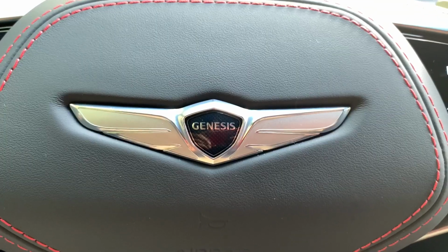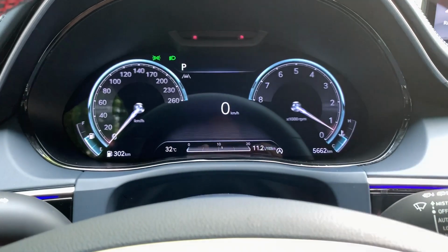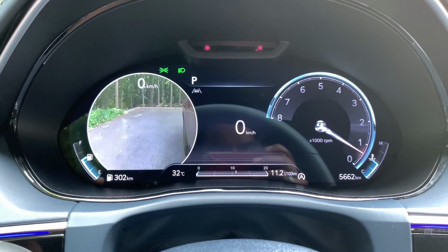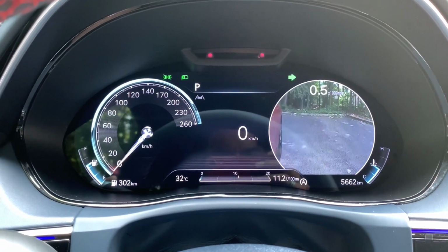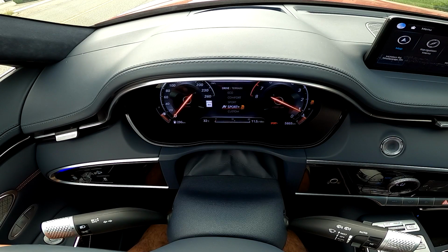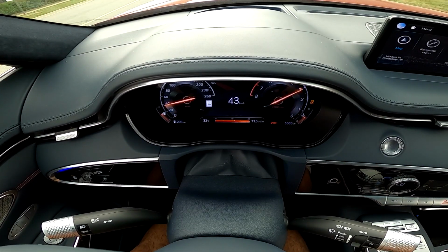This does have the upgraded 12.3-inch digital dashboard because it is, again, the top trim, so you get the blind view monitor. That's where the Genesis GV70 uses the cameras and the side mirrors to show up as an extra set of eyes for you if you're changing lanes. Really, really nicely done. Very, very high end.